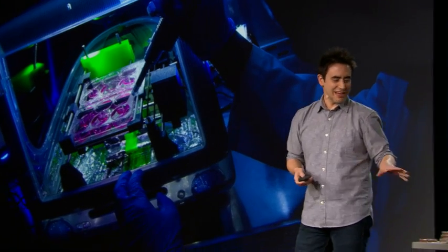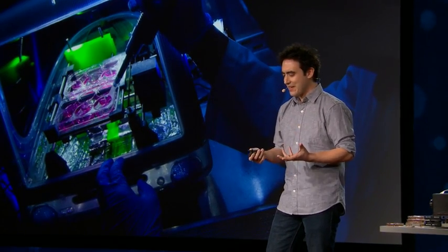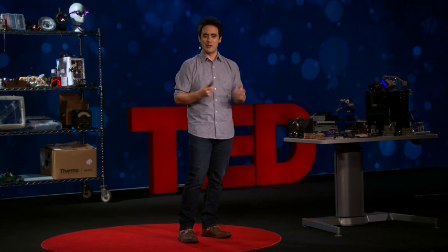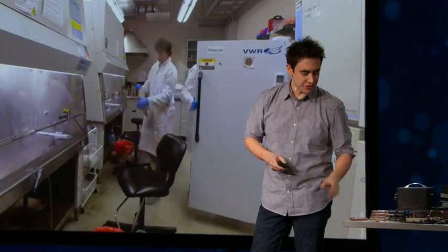So one day I was hacking something, I was taking it apart, and I had this sudden idea. Could I treat biology like hardware? Could I dismantle a biological system, mix and match the parts, and then put it back together in some new and creative way? So my lab started working on this, and I want to show you the result.